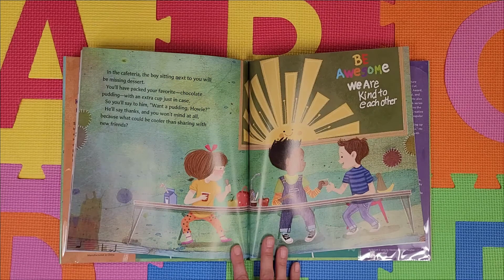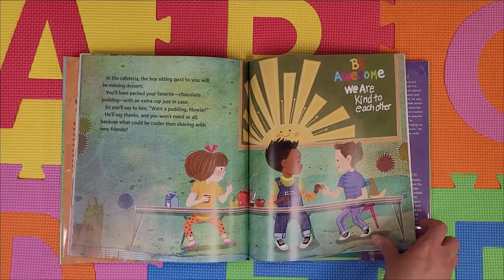In the cafeteria, the boy sitting next to you will be missing dessert. You'll have packed your favorite, a chocolate pudding, with an extra cup just in case. So you'll say to him, "Want pudding, Howie?" He'll say thanks, and you won't mind at all, because what could be cooler than sharing with new friends?